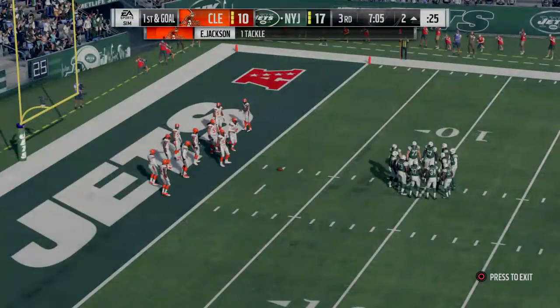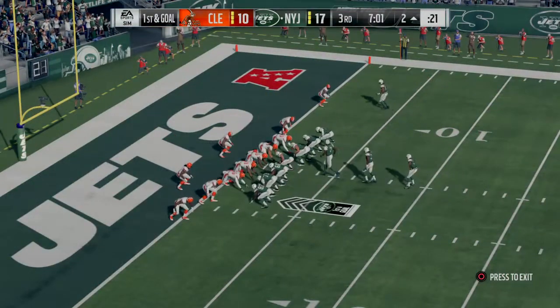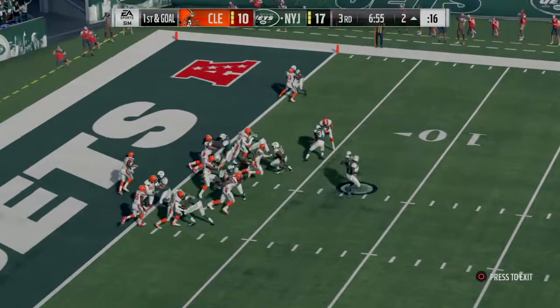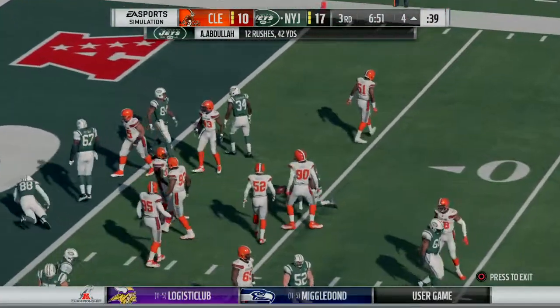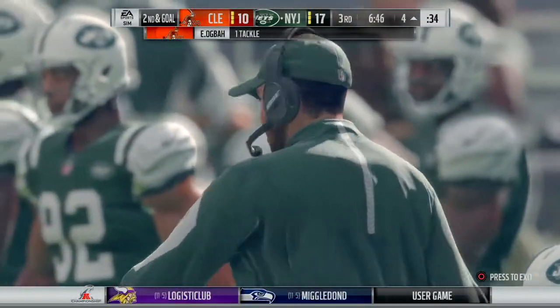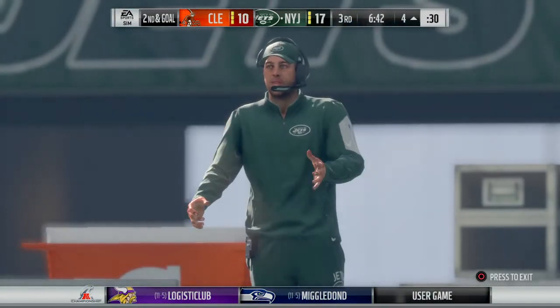Two big plays in succession. Not sure this D knows what hit him, but now they've got to get ready. It's 1st and goal. They run. Abdullah. And after the good gain last play, this time he's going to be stopped behind the line of scrimmage. This will be a 2-yard loss on the play. And that'll bring up a 2nd and goal.